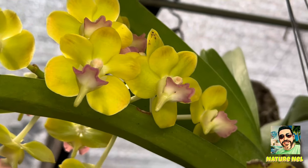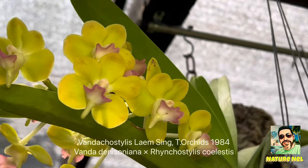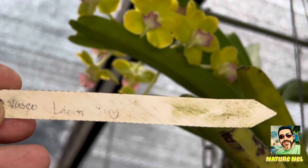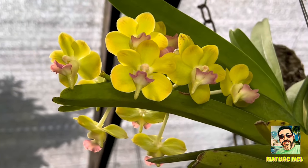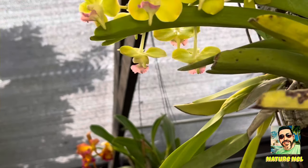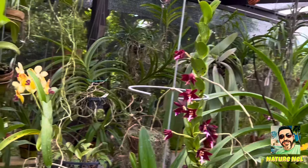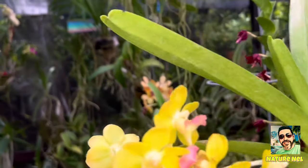Now this, guys, I think it's a Lion Sing. I have another Lion Sing, but this one just bloomed for me. The flower is way bigger. I put this tag because it fell, Vasco Lion Sim. But I think, if you guys know what this is, I don't think this is a Lion Sing, even though it looks like it. You know what? Hold on. I got a better idea. I'll tell you if it is right now. There's a very distinctive fragrance to Lion Sing. Guess what? It's a Lion Sing. I got it right. So here, now that it's down here, it's a Lion Sing.